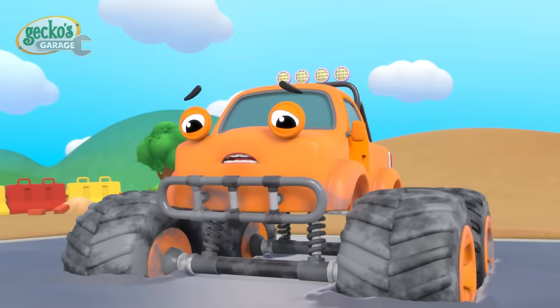Hello, everyone. It's busy today. Baby Truck and Max the Monster Truck need a tyre change. But where's Max? Oh, hello, Max! Go, go, Mechanicals! Bumped her head. So it's over to you, Blue and Red.